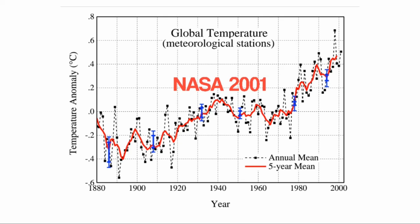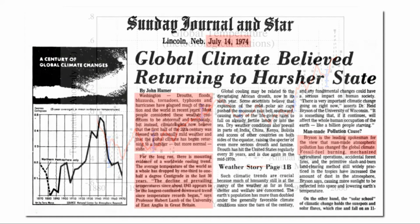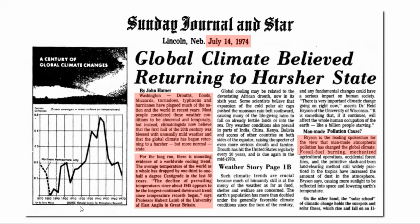Remember that in NASA's current version of the graph they show 1.5 C warming, but in 2001 they only showed one third that much, about 0.5 C warming. So how does this compare to even earlier versions of government temperature graphs? Well, here's one from 1974 from the National Center for Atmospheric Research in Boulder, Colorado, which is the government's official climate lab. This graph is very different from the current NASA temperature graph.